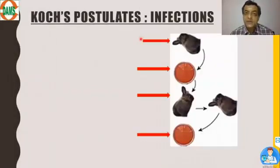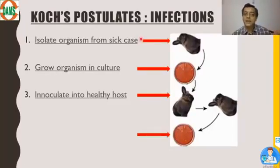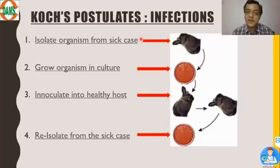Just to know, the second question was how do we reach the presumptive diagnosis? Now all of you are familiar with how to make a presumptive diagnosis of infection. We know Koch's postulates. First is to isolate the organism from the sick case. So how do we say that this disease is because of infection? When we can isolate the organism from the sick case. Number 2, we can grow the organism in culture and inoculate the same organism into a healthy host, and when it becomes sick, you can re-isolate it from the sick case. This is what we are taught in Koch's postulates, how to make a presumptive diagnosis that the disease is infective.